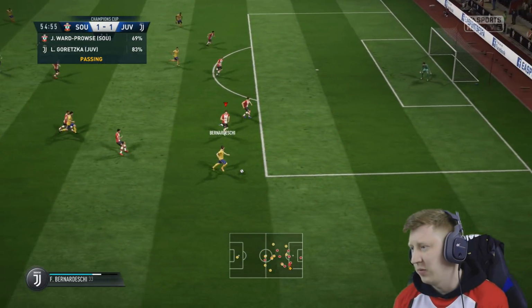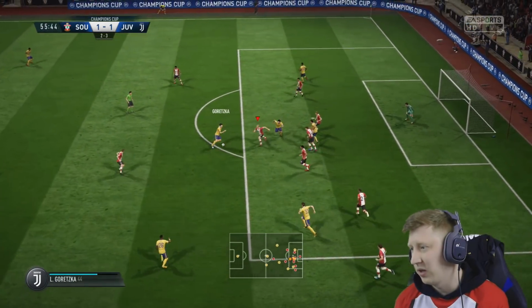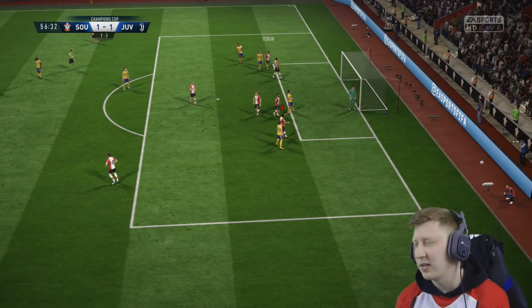Here's Bernardeschi, played in around the side. I read that, thank you. Milinkovic-Savic just stood there and blocked it, but now there's space here for Klein. Goretzka, great footwork. Leon Goretzka, space for Rashford. Good block by Edlin. It'll be a corner for Juventus.